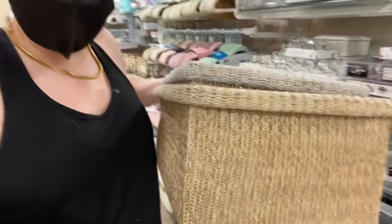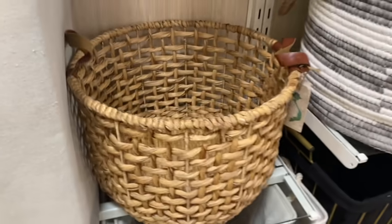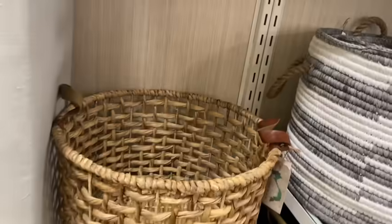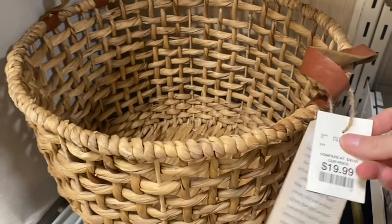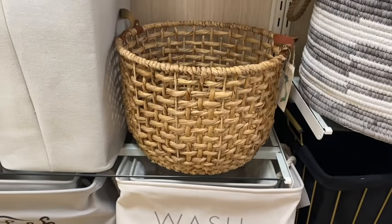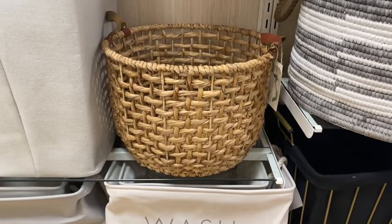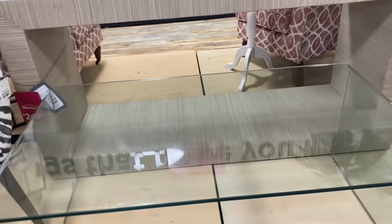You guys, I wouldn't normally come into this aisle, but I love these. Look at these baskets. Very cute. Don't need them, or maybe I do. I might need them, but I'm gonna wait till I get into the house to see what I need. Per my point in my McGee & Co. video, this basket is so cute. It's really big. It's got the leather handles, and look, made in Vietnam, $19.99. Studio McGee would charge you $75 for that at Target and $225 on their website. Just saying. Wish I needed this.